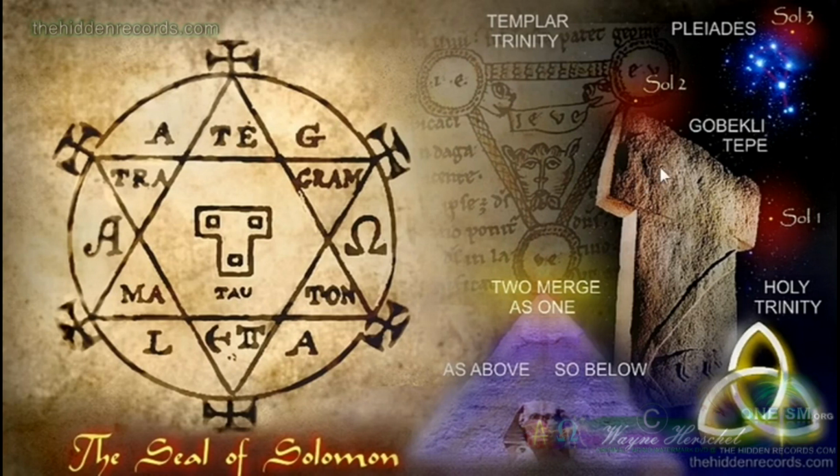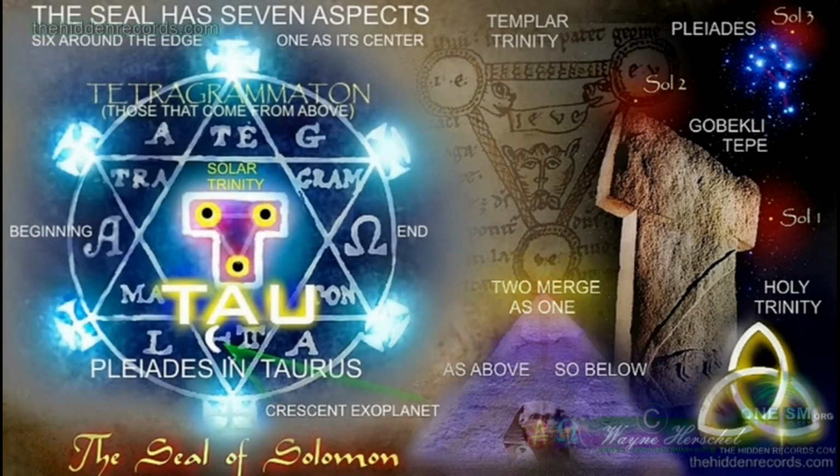The Göbekli Tepe monuments, a giant T for Taurus, Tau, cosmic serpents, Templar references to the Trinity with cosmic serpents and a cosmic feline lion. The solar Trinity of 3 suns, symbols. All these symbols are in other lectures to follow. That's basically what I'm saying. At any time, come back and press pause and look at the graphics.